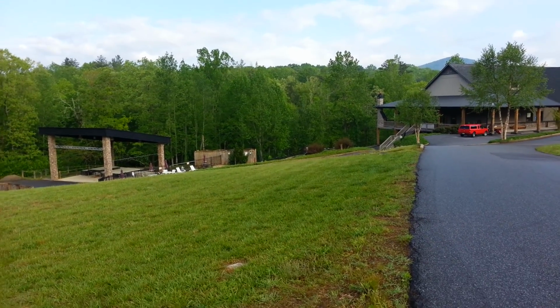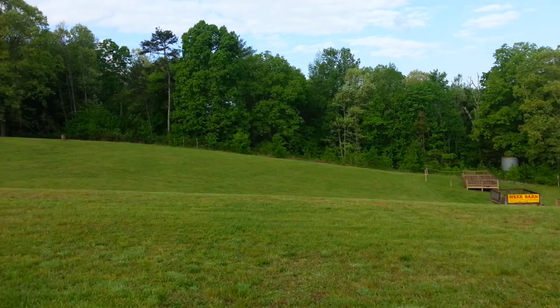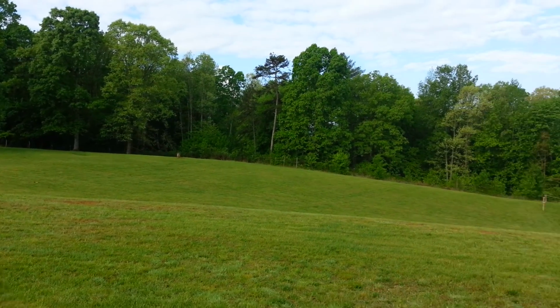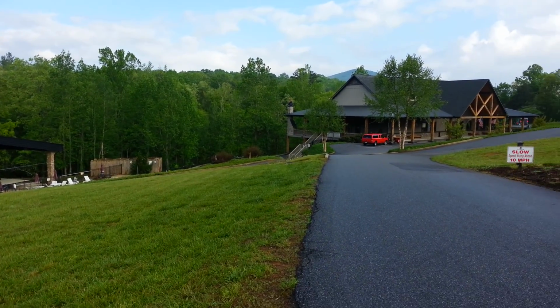Some have a loft, or if it's in the summer or fall. They do have the rates posted on the website. They do offer discounts for military or police.